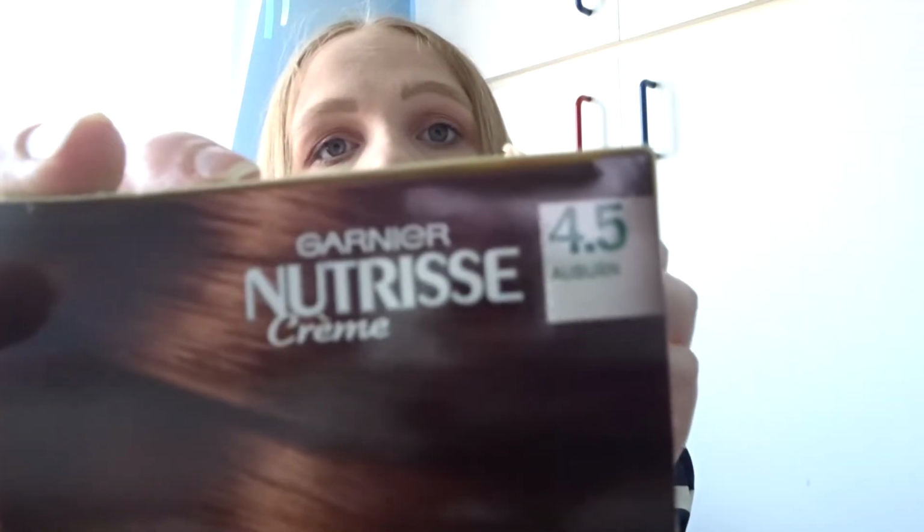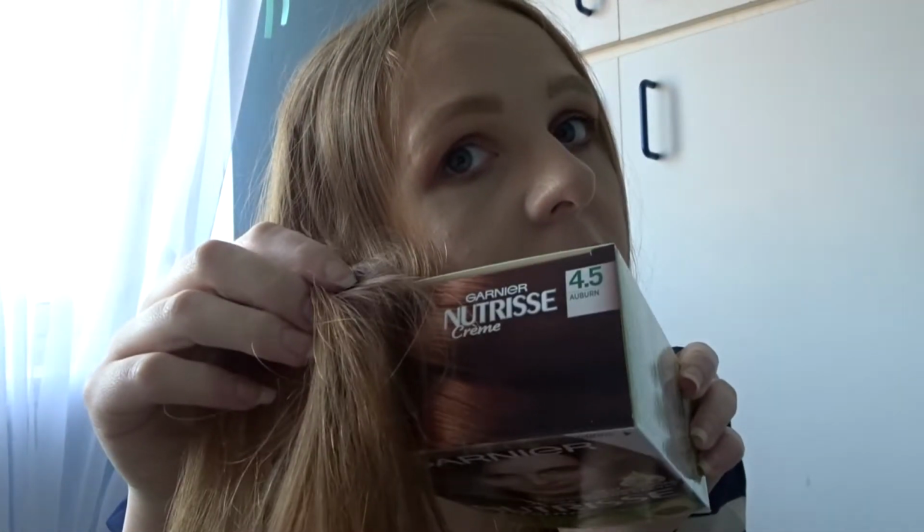So the first thing that I bought is a box of Garnier Nutrisse Cream Hair Dye. This is the one I went for. It is 4.5 Auburn. I really like this colour. It's a slightly browner, orangey reddy kind of Auburn-y tone, a bit more than my hair. I just thought my hair looks a little bit flat at the moment. The lighting's not very good in this video today, but we're working with what we've got. So I picked this colour because it wasn't too much darker than what I already am, but I felt like it was just that little bit of something.